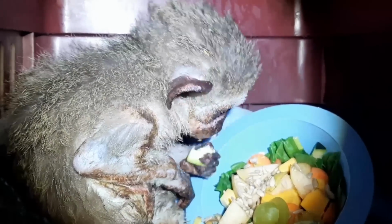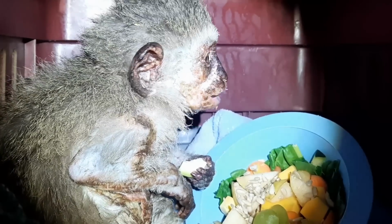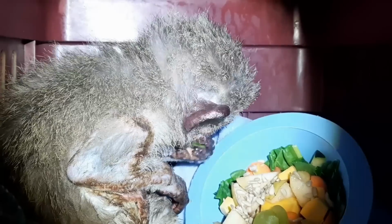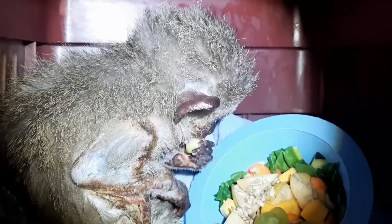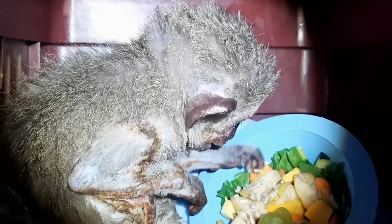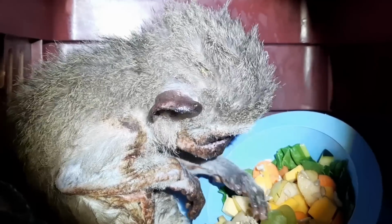So the burnt juvenile is just having some snacks at bedtime and shining the light so that we can see what he's eating as well. So he's tucked up nice and warm, and yeah, he's been eating some pears. He's just had some grapes as well.